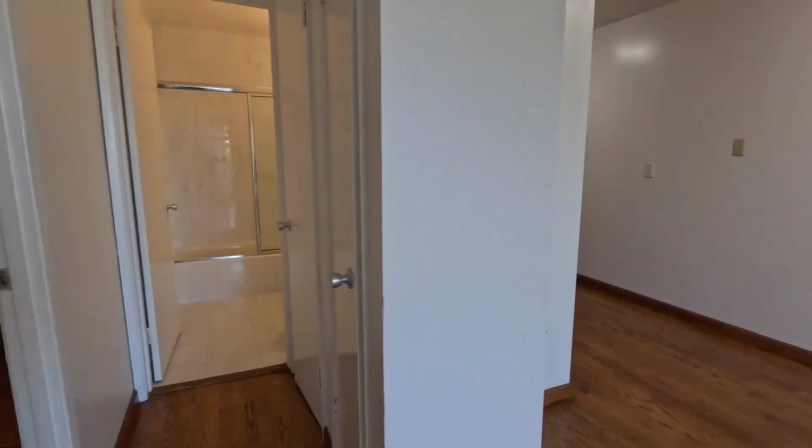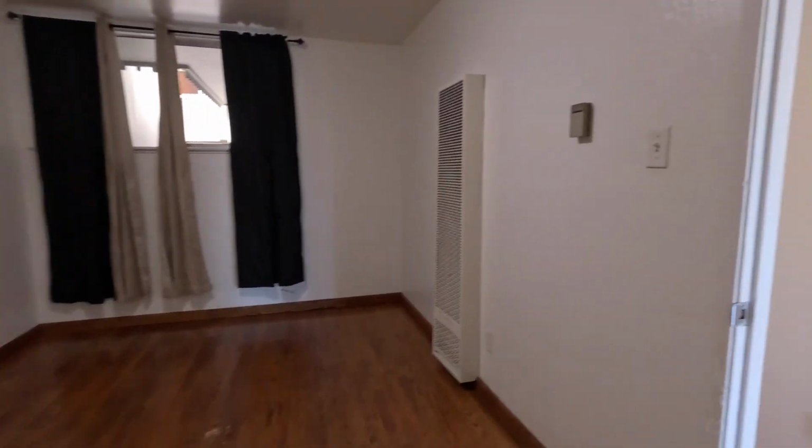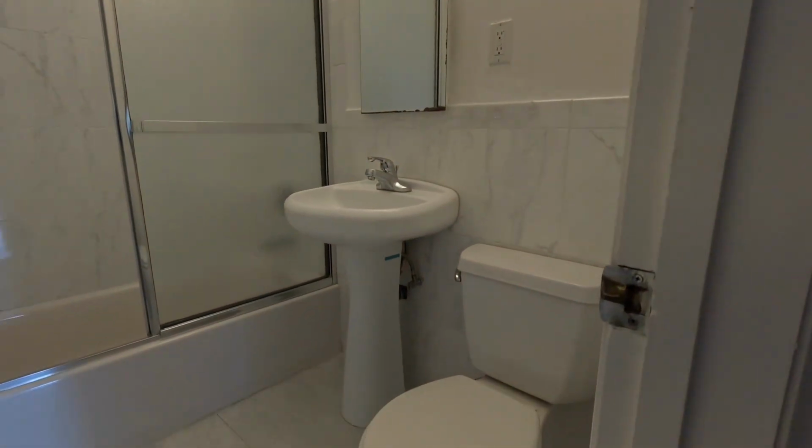Okay, back into the living room, you have a second bedroom here. They're pretty equal in size and closet space. This one also has a window that is off the street. Two closets in the hallway. There's your linen closet located conveniently just off the bathroom.